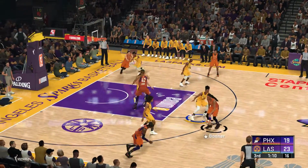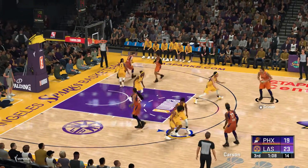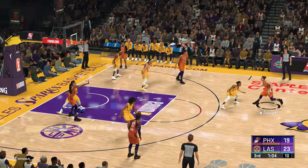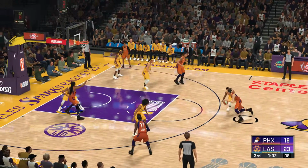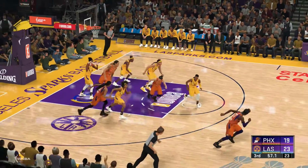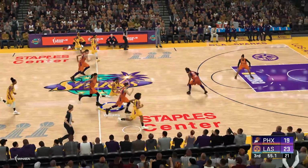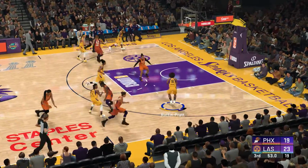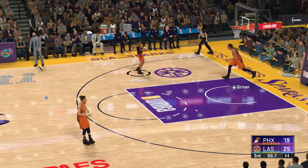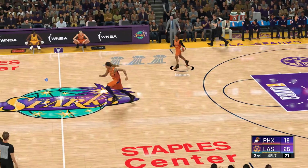Watch this. Now Griner. Watch right. Pass to Taurasi. Shoots over Williams. And it's wide right, hits off the rim. Here's Ruffin Pratt. And she uses the glass on the layup. She placed that pass right out in front of her and just let her run into it.